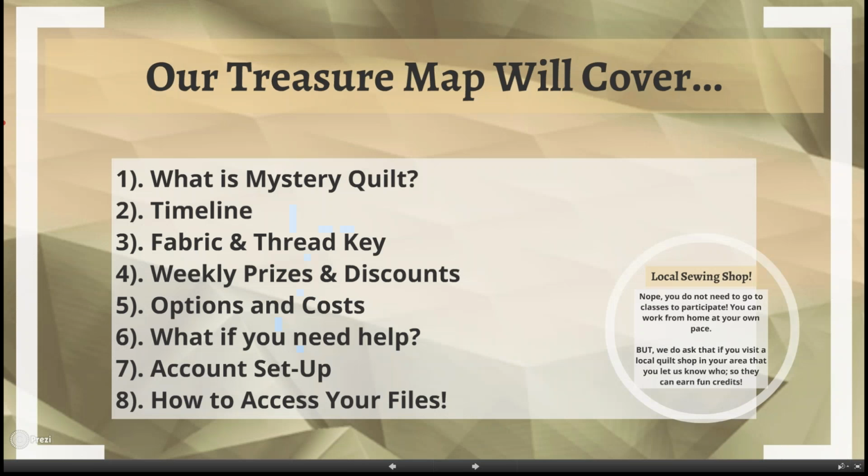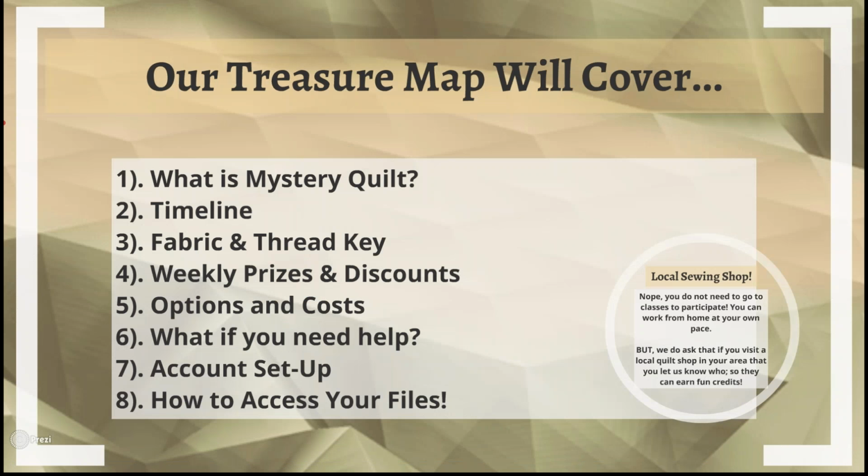What we're going to talk about today in the presentation is, what is a Mystery Quilt? If you're in that 47% that's kind of anxious to learn a little bit more about this, we'll talk about that. We'll talk about the timeline for Mystery Quilt season. And then we will also go over just a little bit about what's in this fabric and thread key.